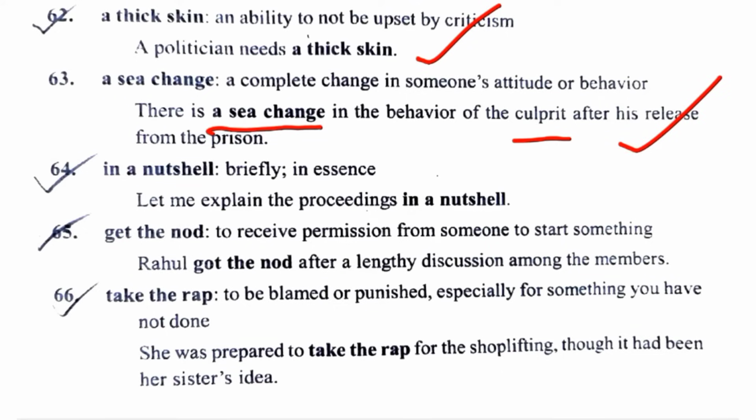In a nutshell means briefly. Let me explain the proceedings in a nutshell means let me explain the proceedings in a brief manner. Get the nod means to receive permission from someone to start something. For example, Rahul got the nod after a lengthy discussion among the members. Means he received the permission from someone and then he did the lengthy discussion among the members.